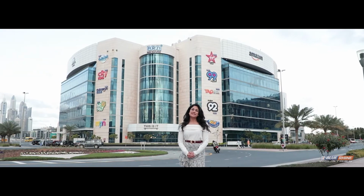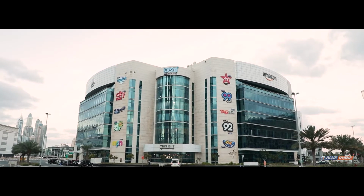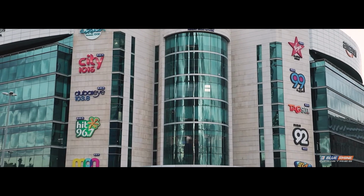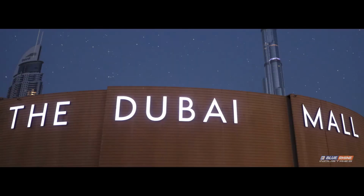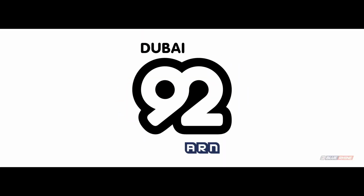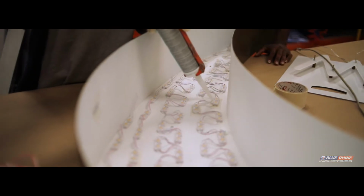Hi, we're from Media City, Dubai, and what you see behind me is the Arabian Radio Network, the region's largest radio network. Owing to Blue Rhine's proven expertise in high-level signage, we were tasked with designing, fabricating and installing 11 logos across 6 weeks. With 150 mm depth and 4 meters height, this was a task.